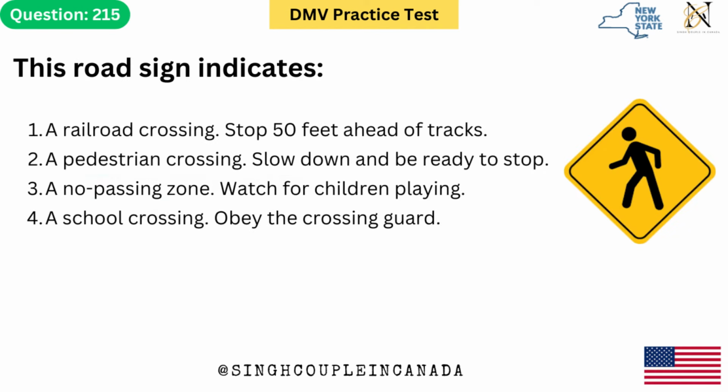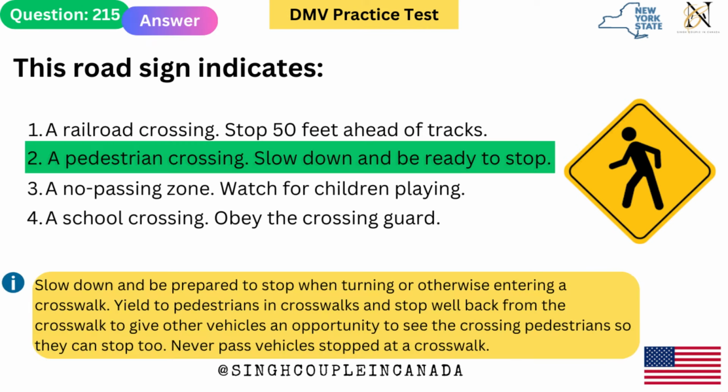Question number 215. This road sign indicates 1. A railroad crossing. Stop 50 feet ahead of tracks. 2. A pedestrian crossing. Slow down and be ready to stop. 3. A no passing zone. Watch for children playing. 4. A school crossing. Obey the crossing guard. The answer is 2. A pedestrian crossing. Slow down and be ready to stop.